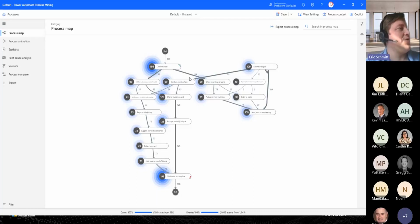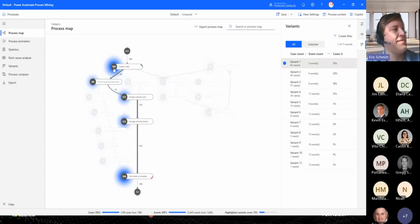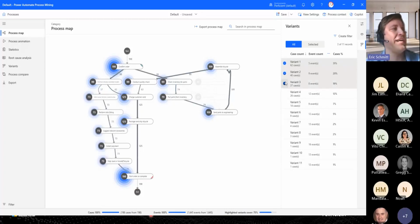So not all of the orders basically follow the same process. So there's a tool here that allows us to see the different variants. So we see that 31% of the orders processed, you see down here, this is where we mined 200 cases. 31% of those followed this process, and then 20% followed this process. So this is helping us basically understand what's going on and the deviations.